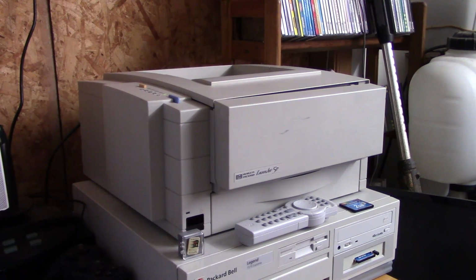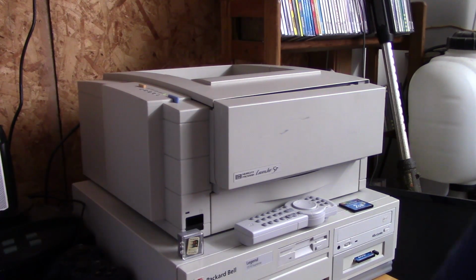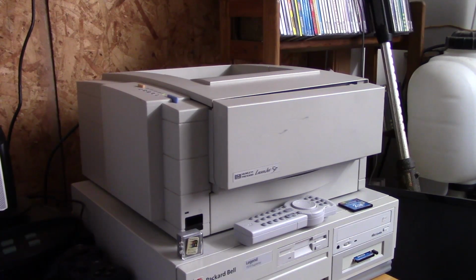Of course, it'll only do black and white, but who cares? This thing is a workhorse. I actually did a video about this printer itself a couple of months ago. I highly recommend you checking that out. So, I just sent the job to the printer. Give it a minute to warm up.